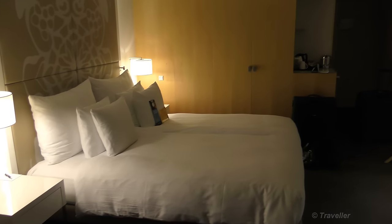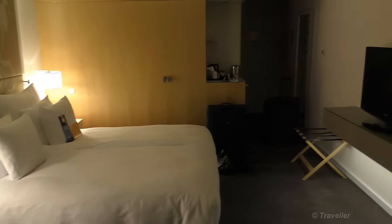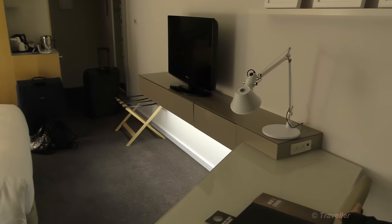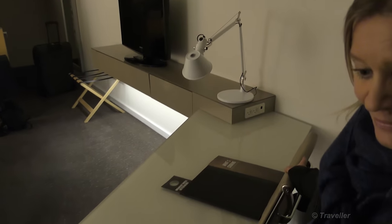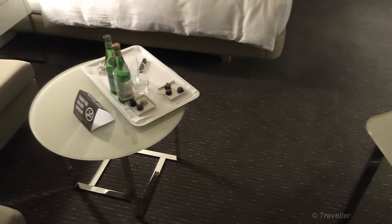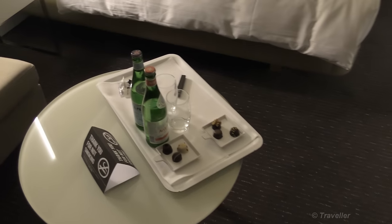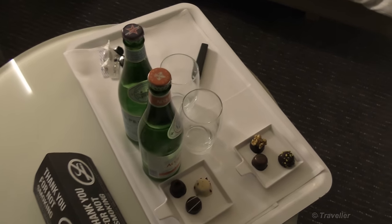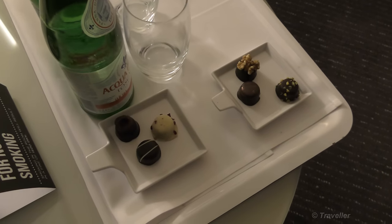Very Scandinavian designed room. Very light furniture. I like that personally. Very nice. Nice little desk. Television. Maro here. And I don't know if this is standard or whether it's part of our upgrade, but we got some bottled water and some chocolates. It's a nice little welcome.